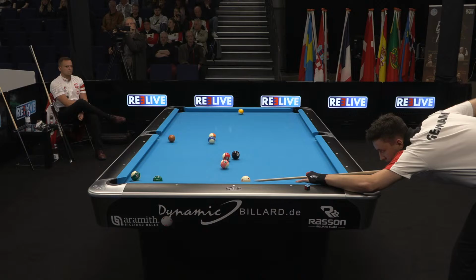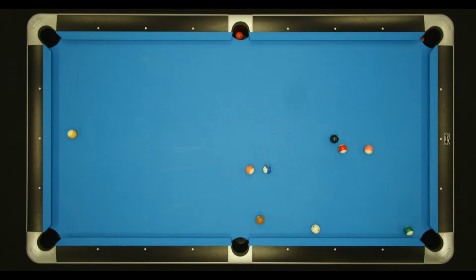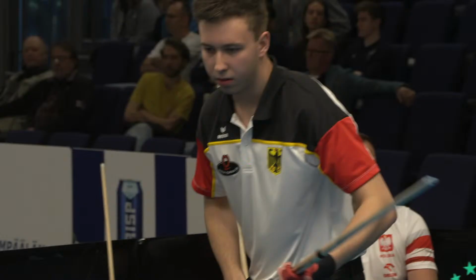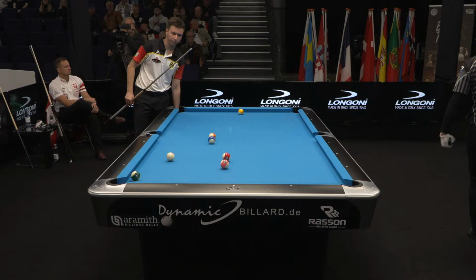Oh, he's gone a little bit to the rail. He really wanted that straight because he can just kill the cue ball and he's on the eight. I think from that angle he might have to bump the cue ball into the blue stripe there, keep position. Oh no, not needed. Nicely onto the eight ball. And 1-0 for the young German. Nice break and run.